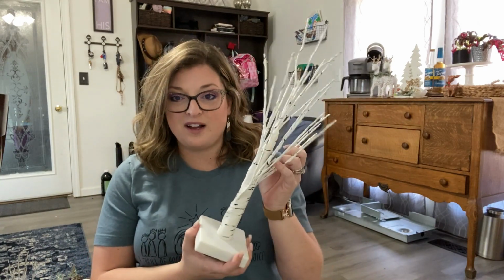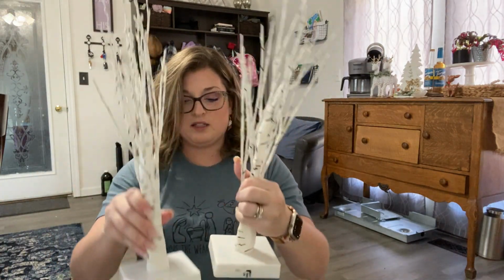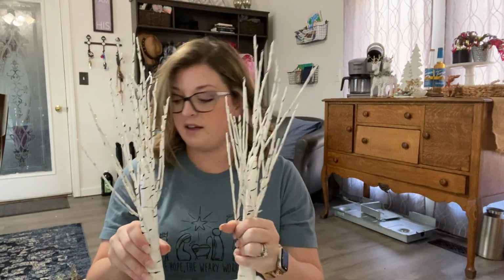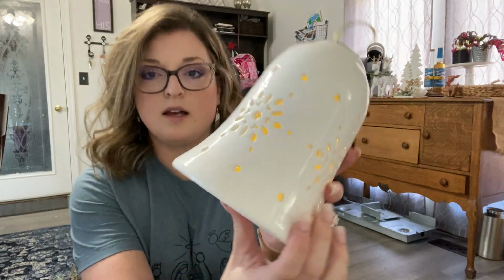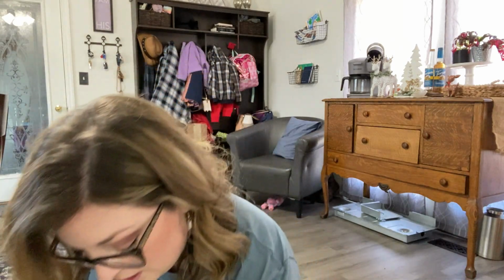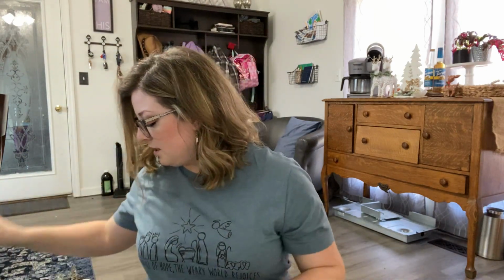But in my tote, I do have another one of these trees. It's actually a little bit taller. No, it's not. Maybe it's the same. I thought it was taller. Okay. It's the same, which is good. I have this beautiful bell. And this lights up. I believe I had the bell and the rocking horse on my table last year. I have a thing with trees and reindeer. I just really love them.